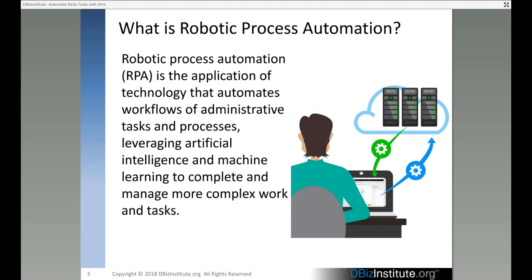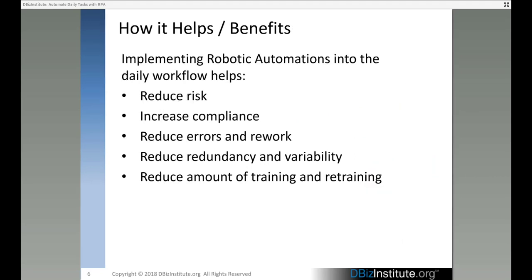A lot of people think of RPA as just a robot doing rote tasks blindly. But where we're seeing the biggest impact for RPA is also bringing in that intelligence and the cognitive, so the robot is learning over time. In terms of benefits that we see when working with clients around RPA, the key benefits are reducing the risk of incorrectly entering data; also, increasing compliance, making sure that when a task or set of tasks are completed, they're following compliance requirements; and then reducing errors and reducing the amount of rework.